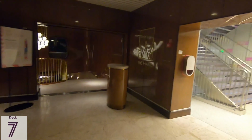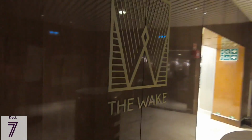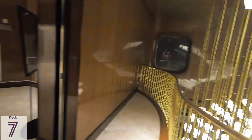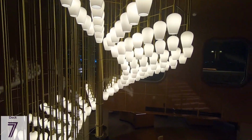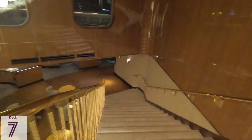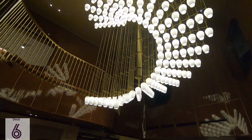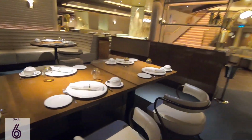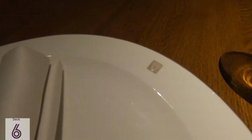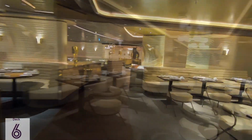I'm going to take you right to the back now at the wake. The entrance is located on deck 7, however the main restaurant is on deck 6. So here we have the wake, which is an elegant restaurant on board, and the grand staircase is another place that you'd want to take one of those photos. I could see myself coming here not just for the food but also for those views, so expect to be served sophisticated surf and turf in this beautiful setting right at the back of the ship.